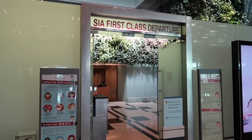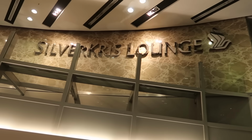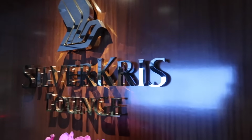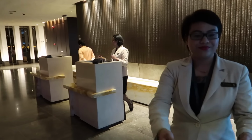A private entrance from the check-in area leads you directly to immigration, after which you can proceed to the lounge or to the boarding gate. From check-in to sitting down in the lounge, the whole seamless process took less than 5 minutes. No wonder Changi is many travelers' favorite airport.